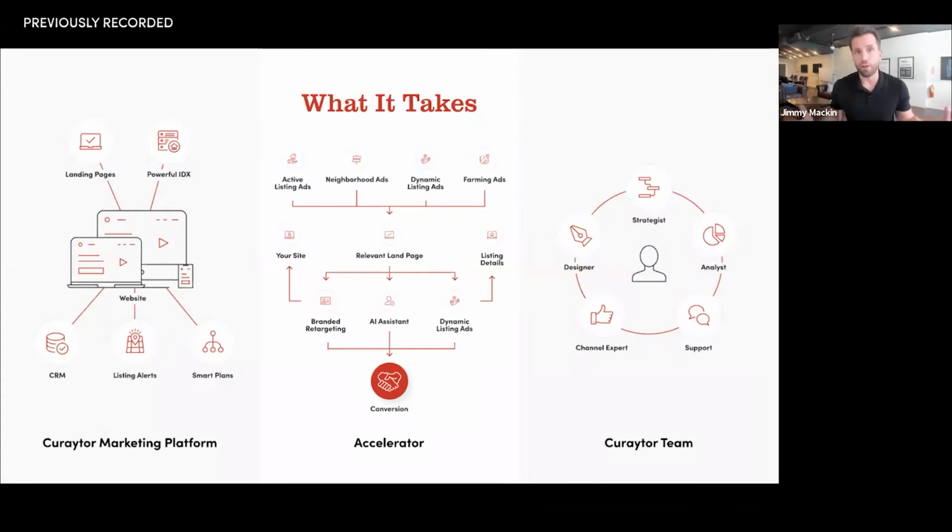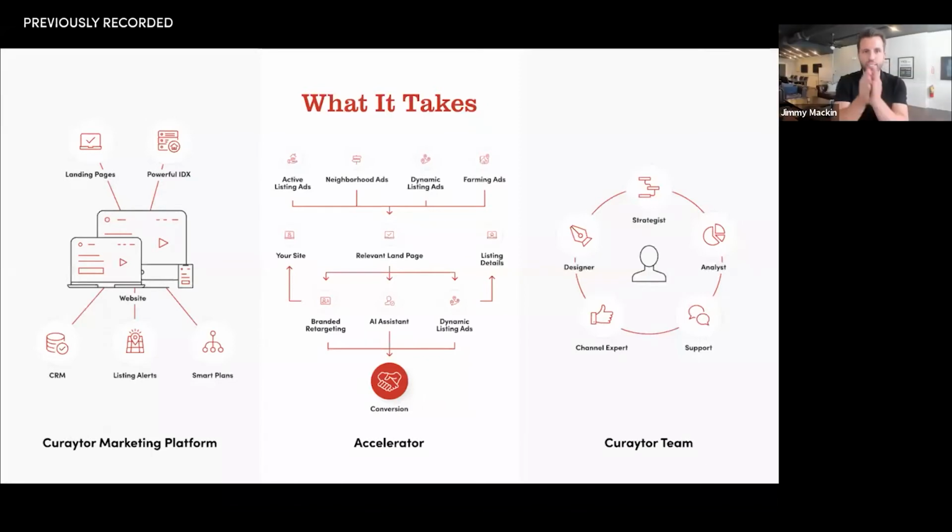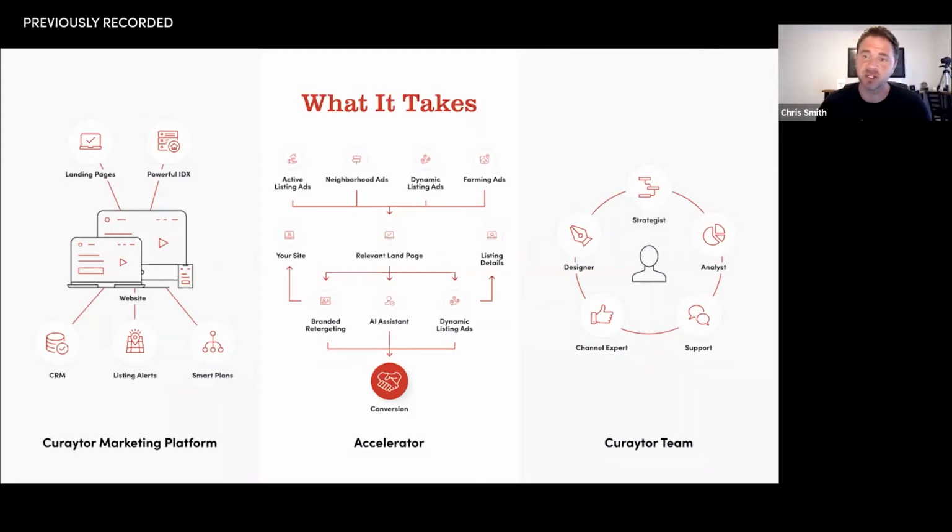Chris, you wrote the book on this. You know, right, in the Conversion Code, how many attempts does it take in the first sort of 24 hours, 36 hours to be able to convert a lead? It's more than one. It takes more attempts than people make, Jimmy. It's more attempts than people make, absolutely.